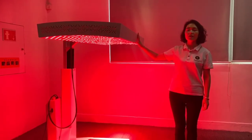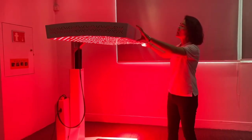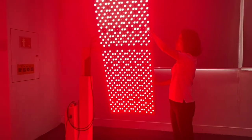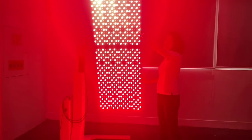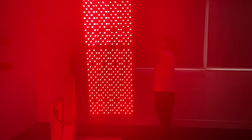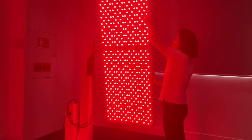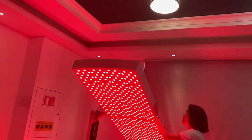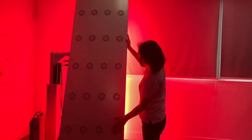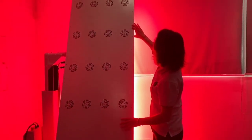So I think you can use this light in different ways. Firstly, this light can be turned like this way, 360 degrees. But when you turn this device, pay attention that the device doesn't touch the floor. So you can see it can be turned like this way, and at the back of the device there are fans. We have fans inside for cooling.